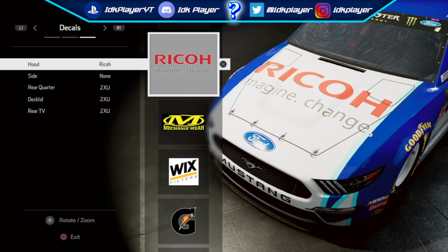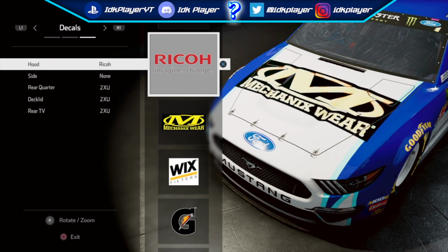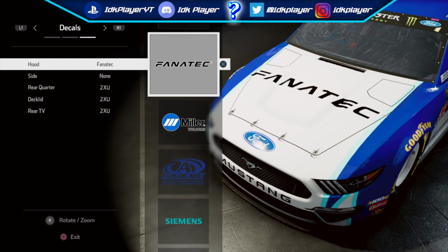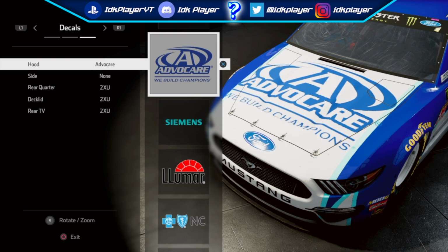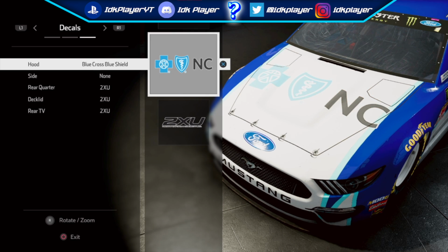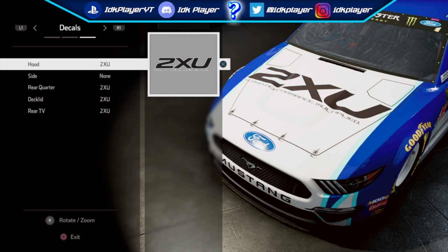Remember, I am bad with names and corporate names. Mechanics Wear, Wix, Gatorade, Fanatic, Miller, Advocare, Siemens, Loomer, North Carolina Hospital, I think that's what it is, and the one I will be using for my IDK car, the 2XU.